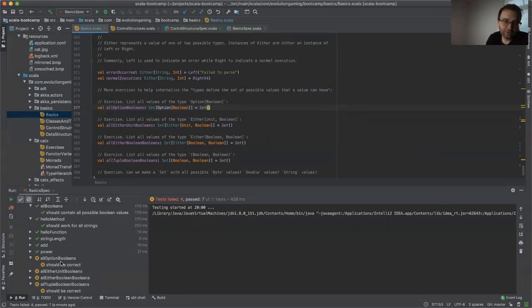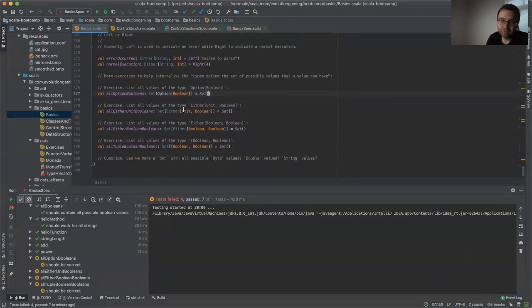And your goal is to make all option booleans or even a lot of these other ones pass. And the other note is that you don't care about null. Let's assume for these exercises that null doesn't exist. Null is evil. Our linter is going to catch it if we are using null, and we are not using null as proper Scala developers, unless we have to deal with legacy Java APIs.